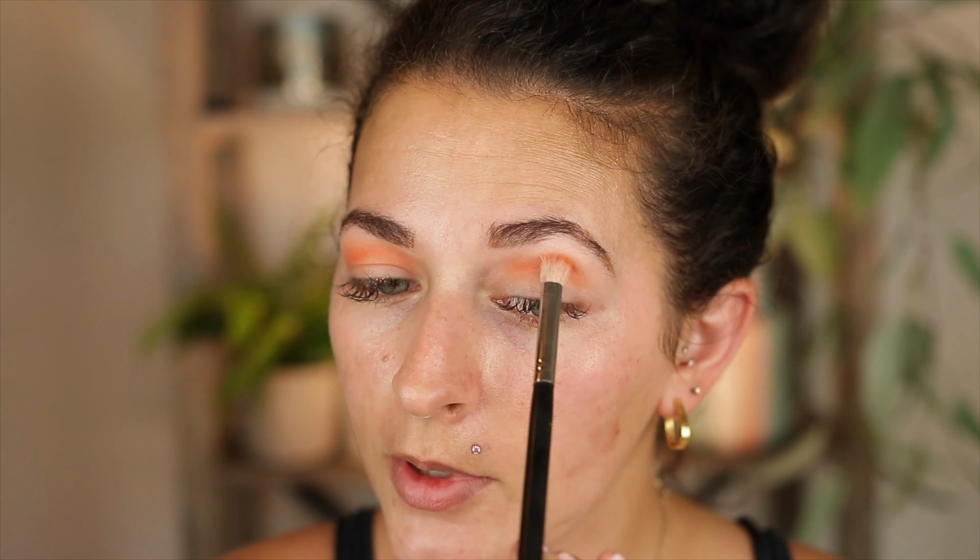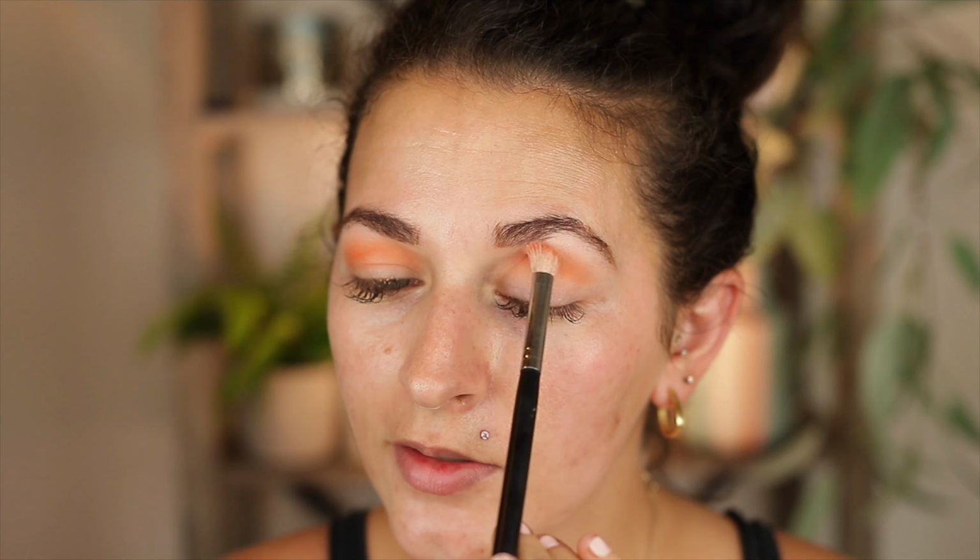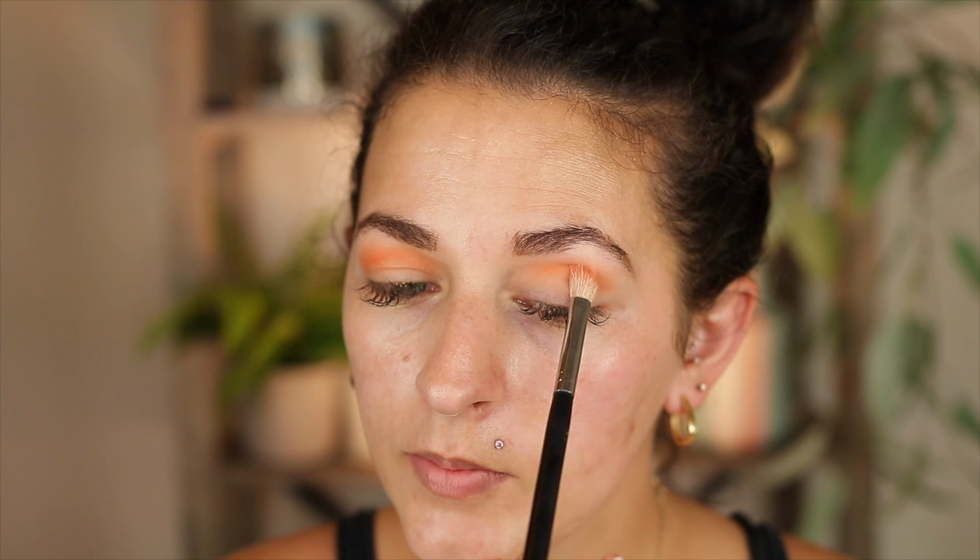I use my crappier brushes when I'm doing colorful looks, and I'm always like, not crappier, right? This is a Morphe brush, but it's so far in between softness wise that it doesn't feel nice. Once you go high end, there's no going back. It's like, oh yeah, I can get the job done, but it's not enjoyable.